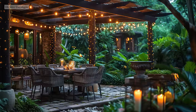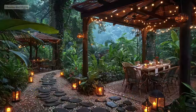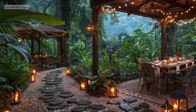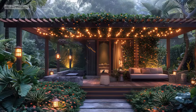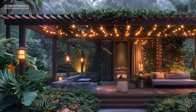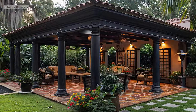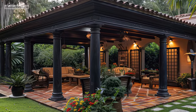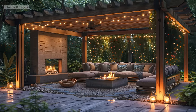The strategic placement of lighting fixtures allows you to highlight key features of your pergola oasis, drawing attention to lush greenery, architectural details, or inviting seating areas. By illuminating your tropical garden pergola with enchanting ambience, you not only extend the hours of enjoyment well into the night, but also create an inviting space that beckons you to immerse yourself in its magical embrace.